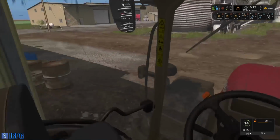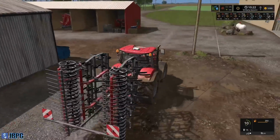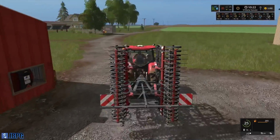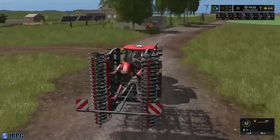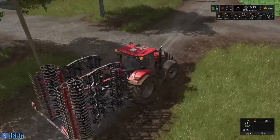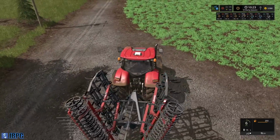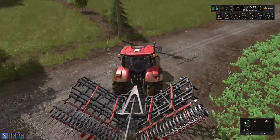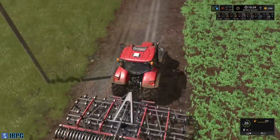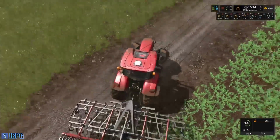Get hooked up to this. And it does look good, that colour scheme with a Case tractor. It really does. It just kind of really complements it. So now we should actually see the... actually, I wonder if I'm going to destroy or damage the crop with white tyres. I don't know. It's only growth stage 1, so it should be okay. Yeah, it's okay. That's good.